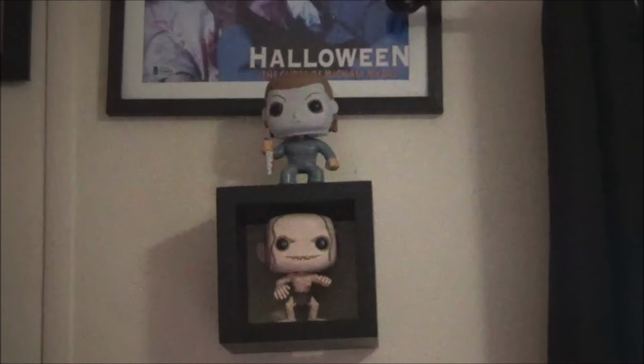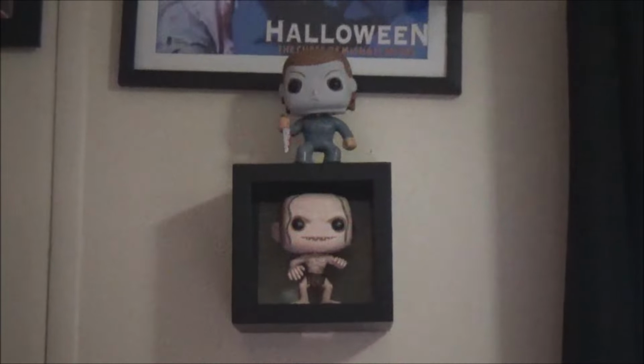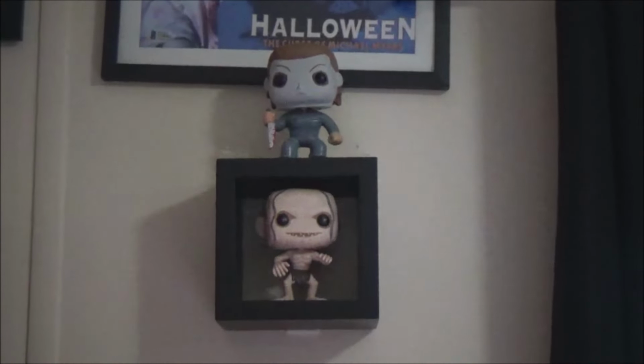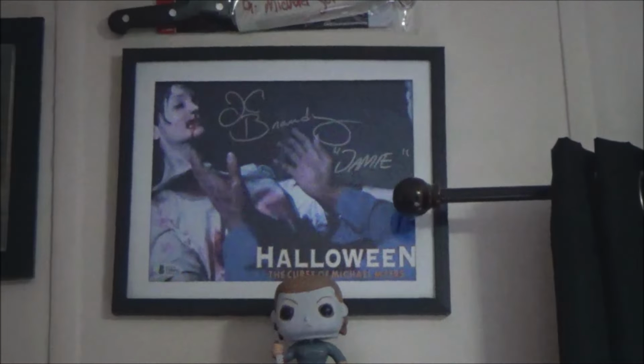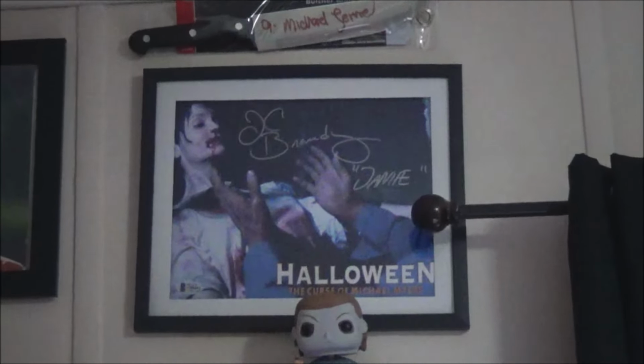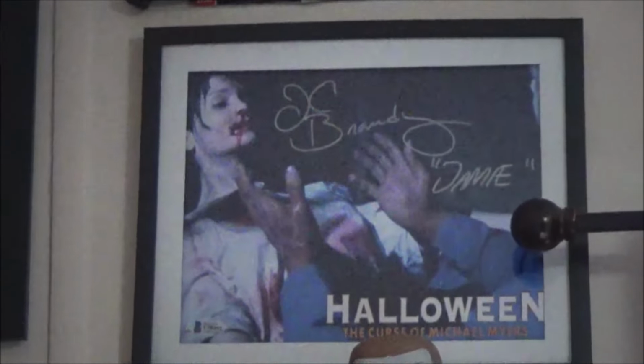Here, I have another shelf. I got the black shelf from the thrift store. So there is Michael Myers and there's Schmiggles. My Halloween, The Curse of Michael Myers autograph from the girl that played Jamie. And then I have the prop from Halloween 2, the guy that played Michael Myers. I'm pretty sure that's his signature, so I have that. I got these two things from BAM when I got their box.